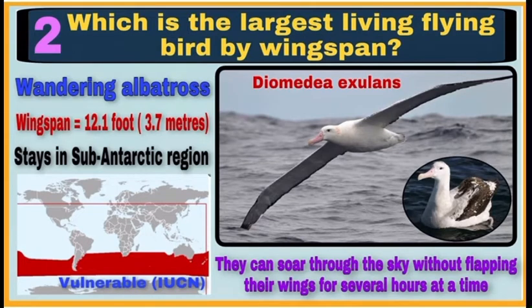These birds stay in sub-Antarctic region and they can soar through the sky without flapping their wings for several hours at a time. And as per IUCN data, it is a vulnerable species.